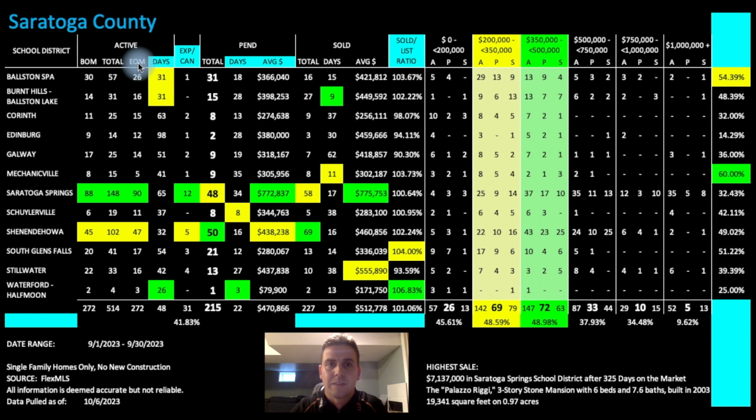They were still active. This will include properties that are expiring on the last day of the month. They will not carry over into the beginning of the month for the following month, but they will be still in this month. Days is average days on market for those properties that were active in September. So looking at Ballston Spa, we had 57 properties active total during the month of September. The average days on market of all of those 57 is 31 days.